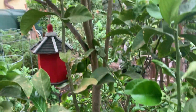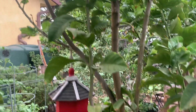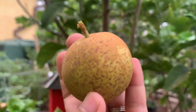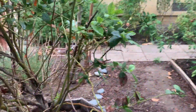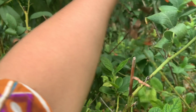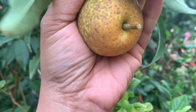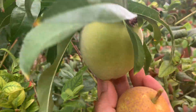So this is another Eureka lemon tree. So these are the fruits. I have the pear tree, the Shinseiki pear, or Asian pear, easier to pronounce. And then for this peach baron, there's only one fruit. I see only one fruit here, plus those tiny fruits. I'm not sure if they're going to grow. This is a peach baron.